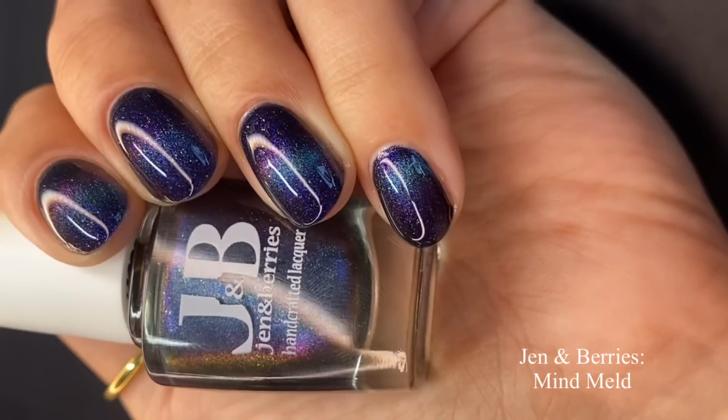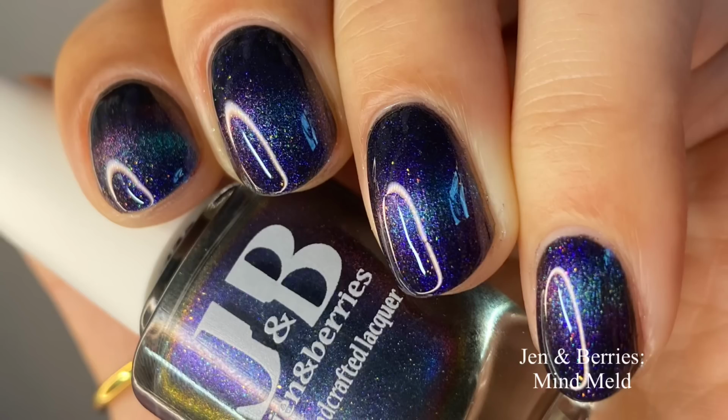I know some people like the velvet look, which I can't achieve. I need to figure out how to do that, but it's a beautiful polish nonetheless. Pictured are 2 coats of Jen & Barry's Mind Melt with a glossy top coat.